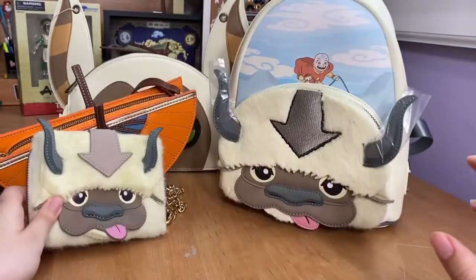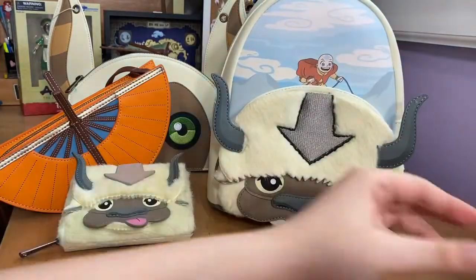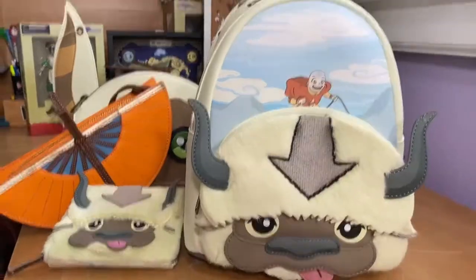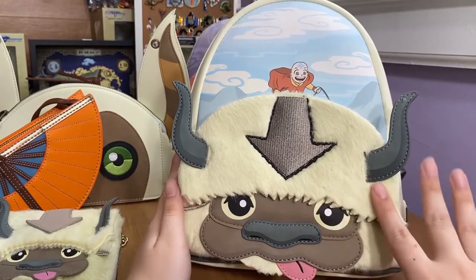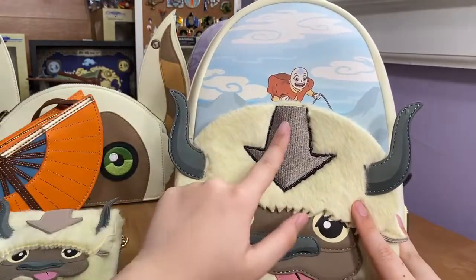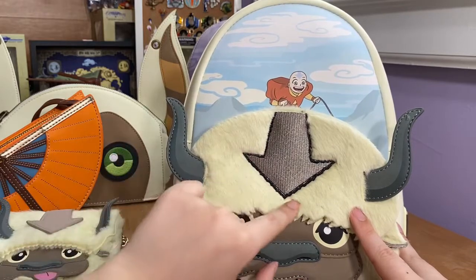So I'll put this guy off to the corner, and we'll go on to the backpack, at least this first backpack. And let me take off the little plastics that came on here. And so here's the backpack. Let me readjust. Okay, and so now we have the backpack, and it has the same expression that we have on the wallet. We have the same faux material over here. His arrow, instead this time of being a pleather thing, is just embroidered onto the fur itself, and you have an outline in very deep black thread.